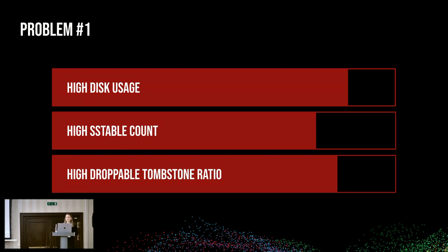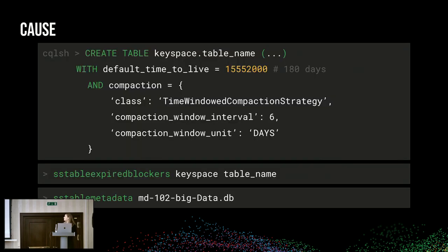There were really two questions that we needed to answer. One, what was deleting the data and thus generating these tombstones? And two, why was compaction not merging these data files together? Looking at the table schema, we saw that the TTL is what's generating the tombstones. The table is compacting data using time-windowed compaction strategy. On the surface here, nothing seems too strange. So why wasn't compaction cleaning up this data?